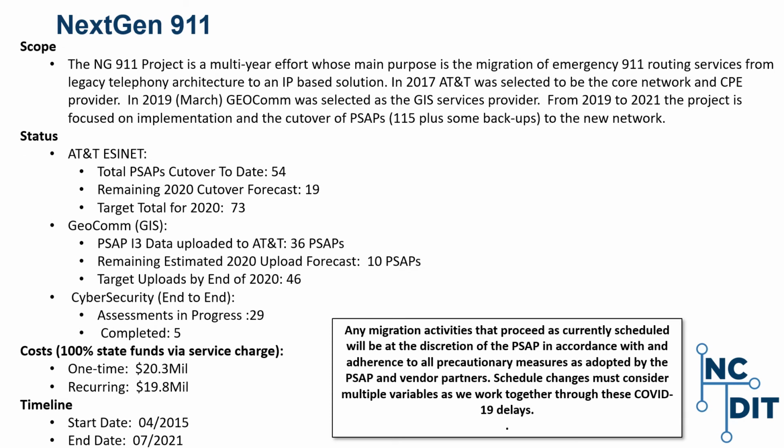The NextGen 911 project is a multi-year effort whose main purpose is the migration of emergency 911 routing services from legacy telephony architecture to an IP-based solution, or what is referred to as EZNet. The current 911 system is analog, and EZNet, designed for survivability and diversity, will increase the availability of 911 in North Carolina. A NOC help desk will reduce downtime of the EZNet and the customer premises equipment, terminating components by encouraging quicker trouble resolutions.